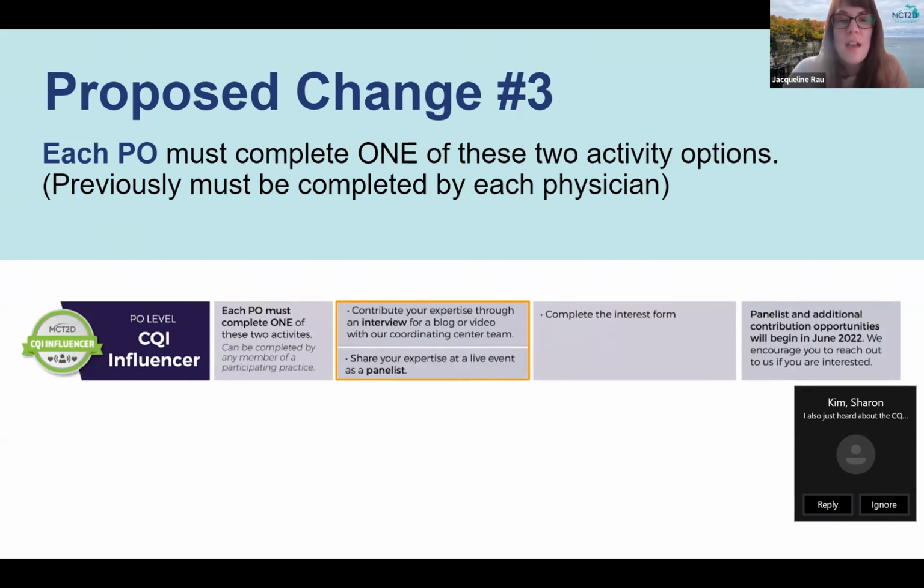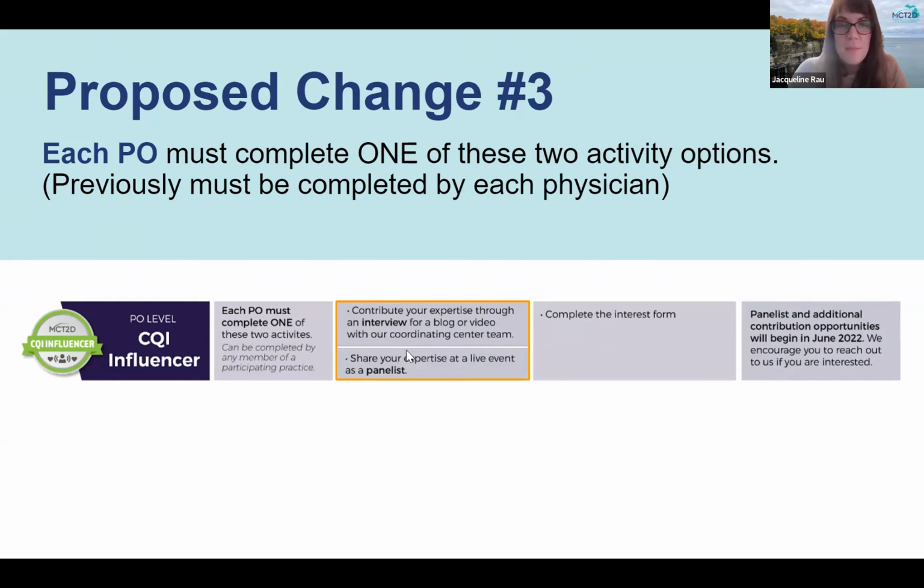So that can be either participating in an interview for a blog, or a video with our coordinating center team, or sharing your practice's expertise at a live event as a panelist. So what that would take is completing that form. And again, once you have one person at your PO who's either participated as a panelist or done this blog, you're done there as well. So we pulled it back from the individual VBR earning physician to a little bit less of a burden on them to do.